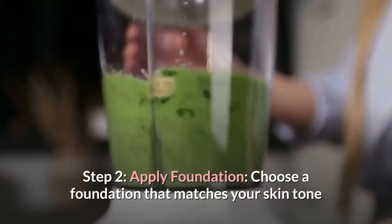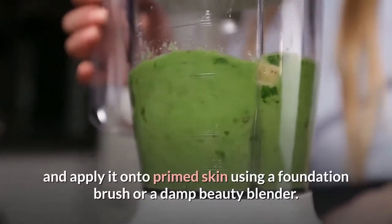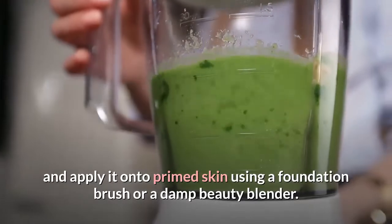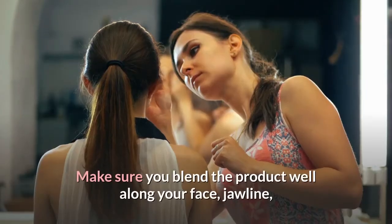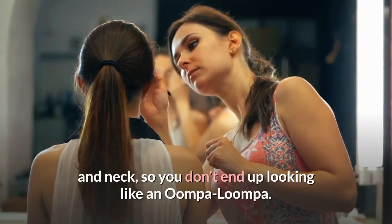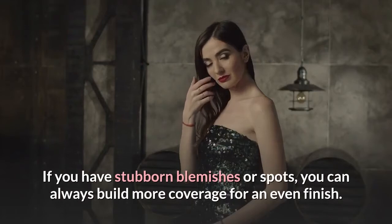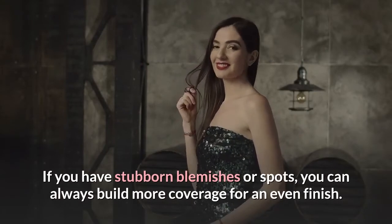Step 2. Apply foundation. Choose a foundation that matches your skin tone and apply it onto primed skin using a foundation brush or a damp beauty blender. Make sure you blend the product well along your face, jawline, and neck, so you don't end up looking like an Oompa Loompa. If you have stubborn blemishes or spots, you can always build more coverage for an even finish.